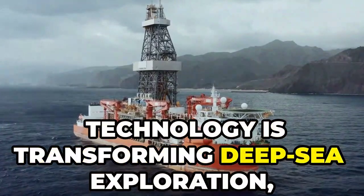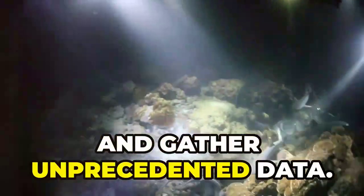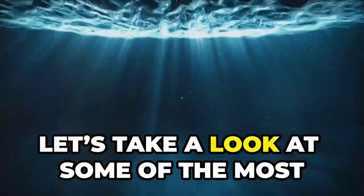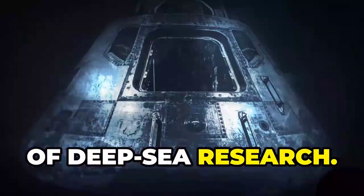Technology is transforming deep-sea exploration, allowing scientists to reach new depths and gather unprecedented data. Let's take a look at some of the most exciting advancements shaping the future of deep-sea research.